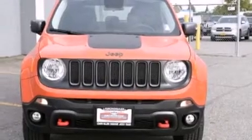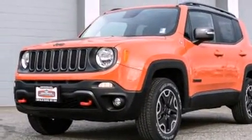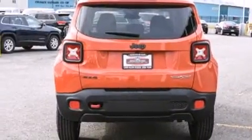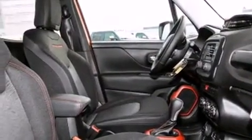The 2015 Jeep Renegade. It features an automatic transmission, four-wheel drive, and a 2.4-liter four-cylinder engine. Top features include front fog lights, front and rear reading lights, a leather steering wheel, an outside temperature display, heated door mirrors, and one-touch window functionality.